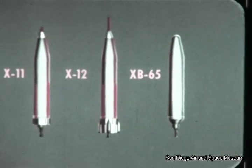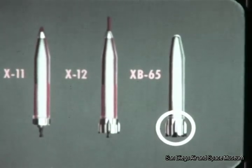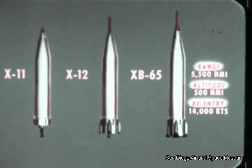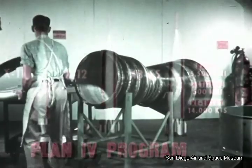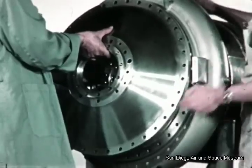The XB-65 will differ from its immediate predecessor, the X-12, mainly by the extension of the rocket motor nozzles, the addition of two more rocket motors to the booster unit, the use of gasoline as fuel, and the substitution of the 7,200-pound warhead in place of the test nose. Since the basic rocket motor and airframe design are the same for all missiles of the Plan 4 program, we may consider the following development activity on these components and their accessories as equally applicable to all three versions. As may be seen here, the conversion of the 120,000-pound thrust rocket motors from alcohol to gasoline is progressing satisfactorily.